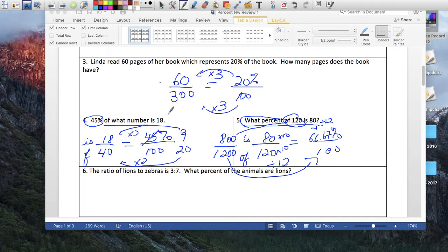The ratio of lions to zebras is 3 to 7. What percent of the animals are lions? Okay, so again, percent is part over total. What percent are lions? So how many lions do we have here? This is 3 to 7, so 3 of them are lions. And the total number of animals is 3 plus 7. Careful here. So 10. So out of the 10 animals in total, 3 of them are lions. What's the relationship? Times 10, times 10, and I get 30%.